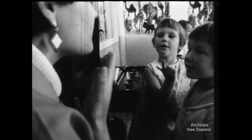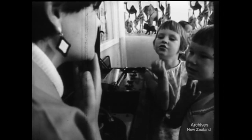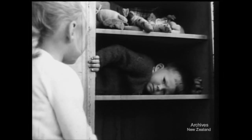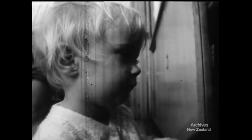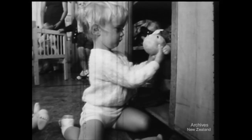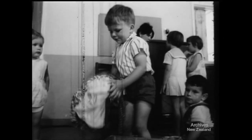Several children come daily because of domestic hardship, and for these, as well as the other children, activities are organized. Being part of an active community soon teaches tolerance, and discipline is encouraged, in tidying up the nursery, for example.